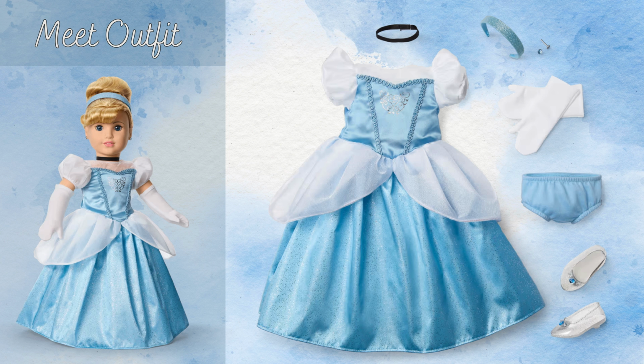They're kind of like a see-through glittery slipper, and it just looks so nice. Again, I love that the underwear included is unique to the doll and her outfit, and I love that she comes with pierced ears. I think that's an added value and it's a lot of fun.